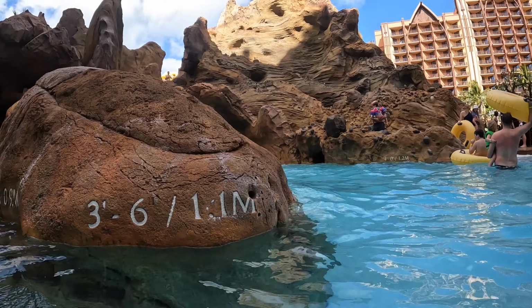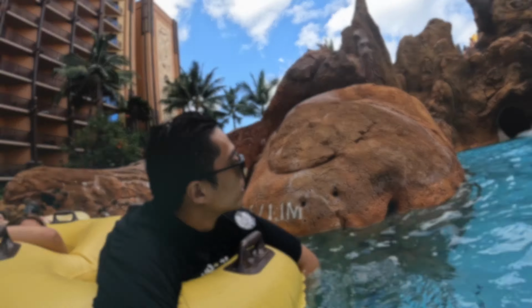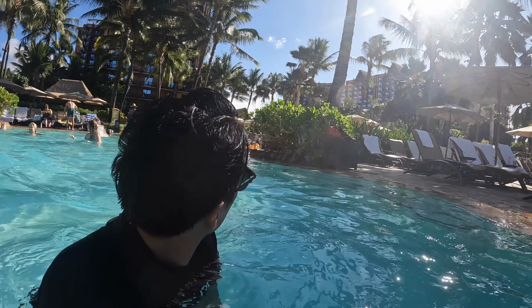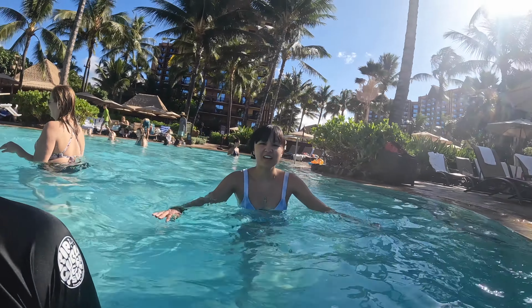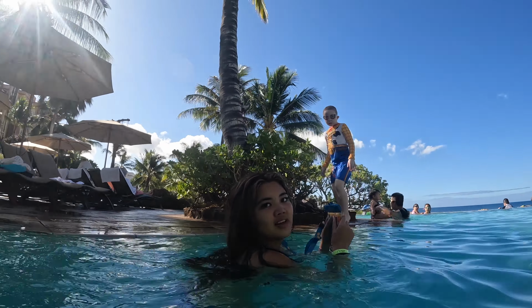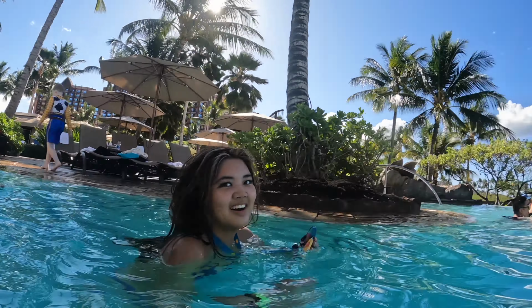After saying goodbye to the warm, relaxing current of the lazy river, we headed over to the other side. Alright, so we're at the infinity pool. Hey kids. Hey Sheriff Woody. No, there's a guy dressed up as Woody.